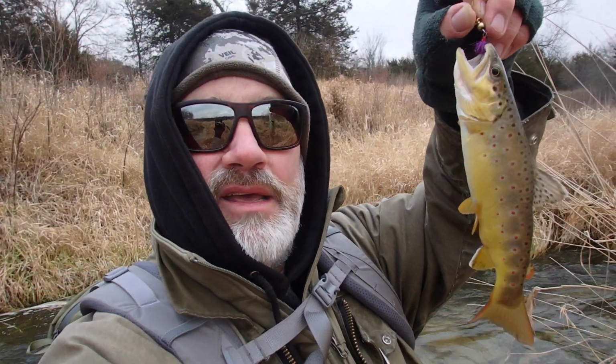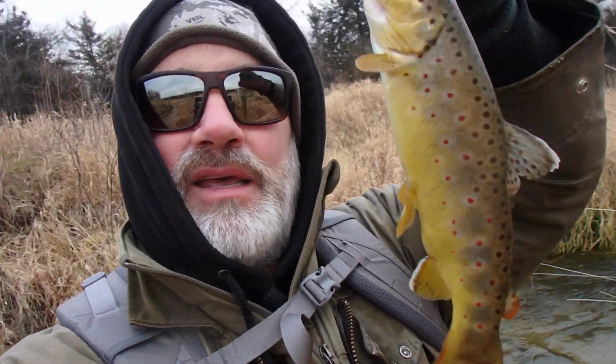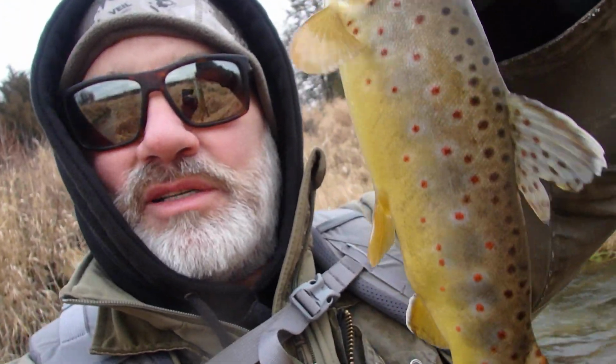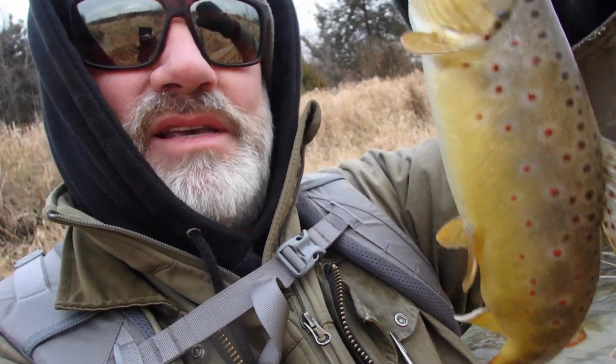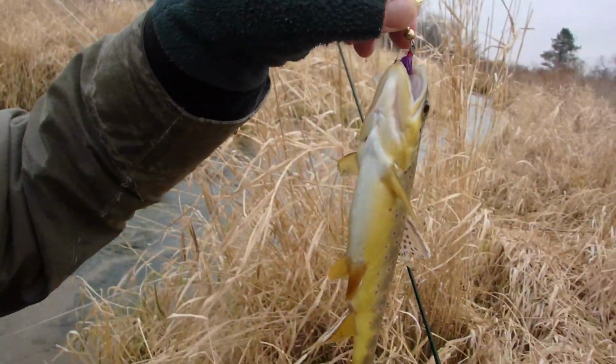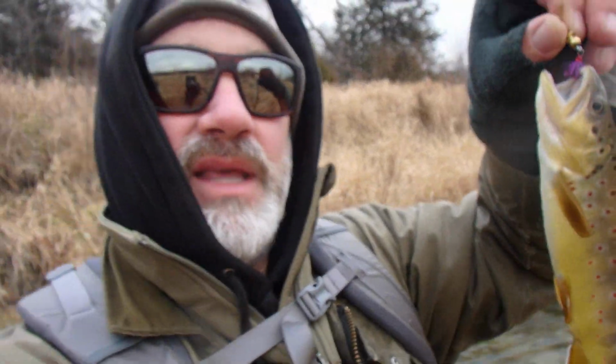Okay, again, a small fish, but that's what a brownie's supposed to look like. Par marks, bred in stream. Nebraska doesn't stock these fish. They're bred in stream. They were stocked a long time ago, obviously. They're technically a German invasive species, but they're a fun little fish to catch and aggressive biters. Just took a little while to find them.